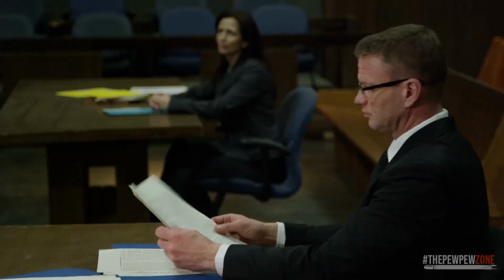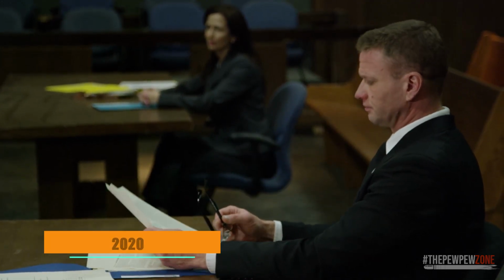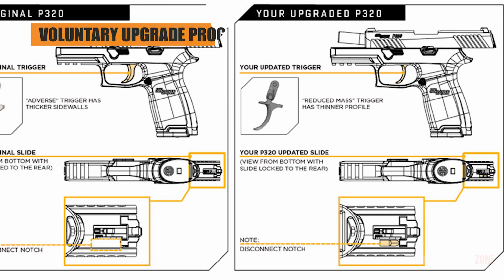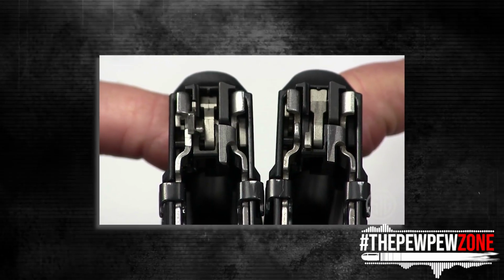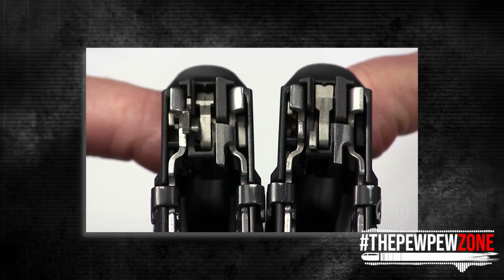Afterward, it was discovered that when the handgun was dropped at a 30-degree angle from a certain height, its trigger would be pushed rearward by the resulting inertia, which would result in an accidental discharge. This was due to the trigger's weight, which resulted in a lawsuit and a class action settlement in 2020. Sig Sauer addressed the issue by launching the voluntary upgrade program, where owners could send in their pistols to have a lighter striker, sear, and trigger installed, along with a mechanical disconnector.